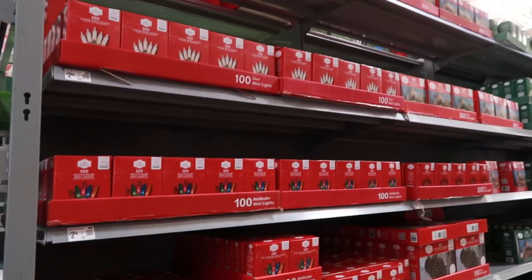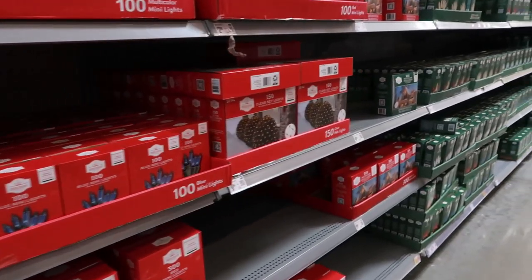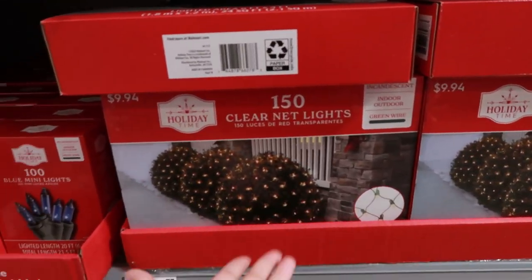Then we come to this little area and we have all the lights. I'm really not the best at picking out lights. I honestly just pick them and test them out at home, because I know that different lights have different colors.